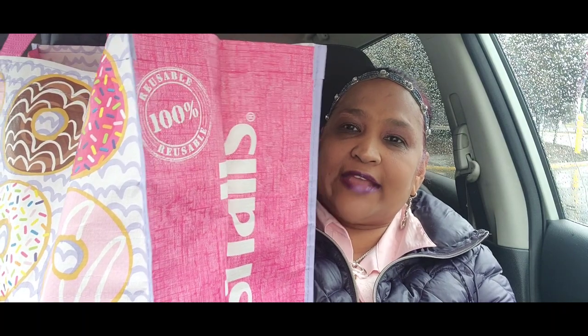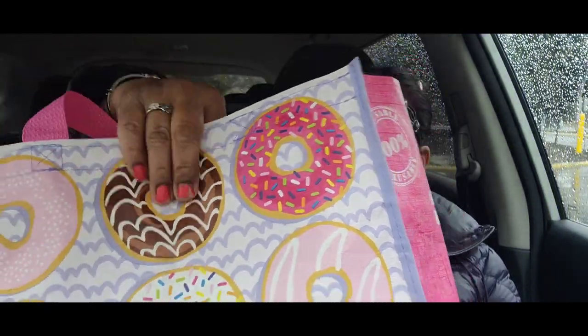So I got a Dollar Tree car haul again to share with you guys. But this is my bag from Marshall's with all the donuts. It was a little bigger, so I had a lot of stuff in it. So I decided I'm going to bring you guys a Dollar Tree car haul because I got a lot of stuff, and some of the things I took in the house, and I forgot some of the stuff because we were going to do something yesterday. We needed the room in the car, so long story short. So, okay, let me show you guys some exciting stuff I got.